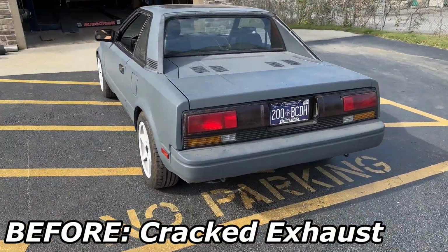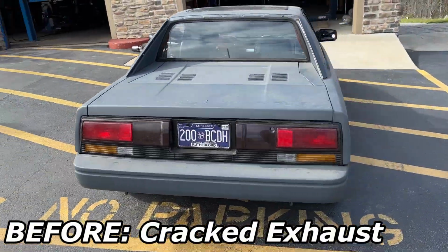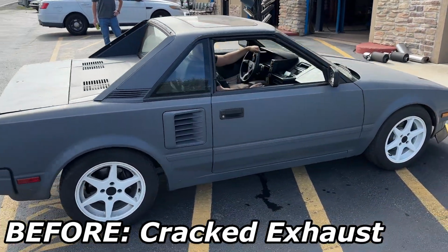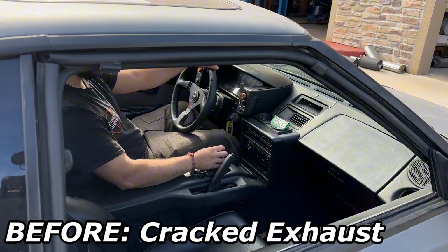So the muffler blew out on it, guys. We're gonna fix it for him. But I said I gotta get you guys a before video. It's a cool little car. It's like really futuristic for its age.